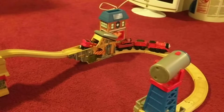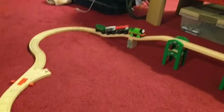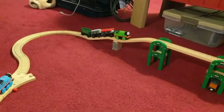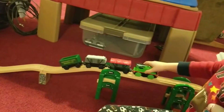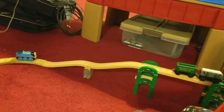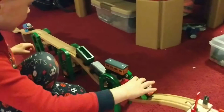Oh, and whoa! James has a hot trail. Percy's stuck. Percy! Well, this thing gets stuck all the time. Let's see if I can make it past. Oh no, Percy's trapped!